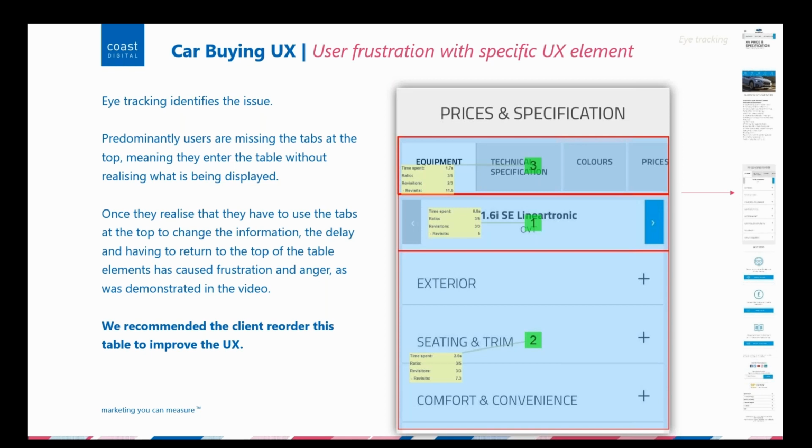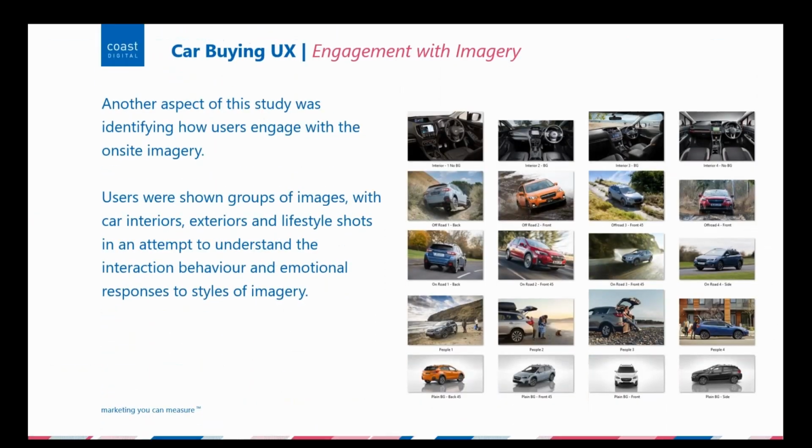So we're quite confident to be able to tell them that you fix this, you're going to fix a lot of the journey. As well as the UX of that site, we also spent some time playing with imagery and having a feel for what type of imagery we should be using on the website as well. And so we tested these 5 groups.